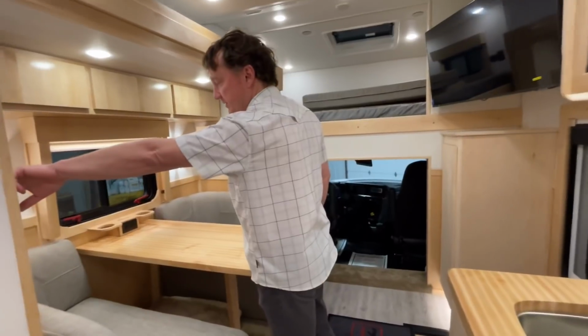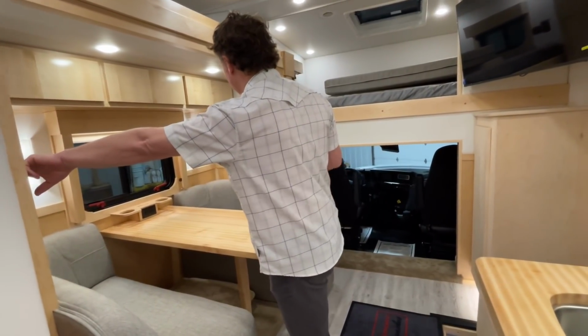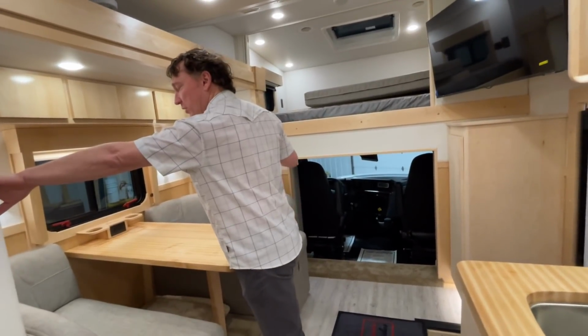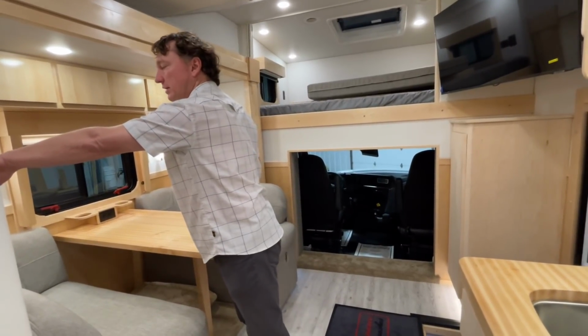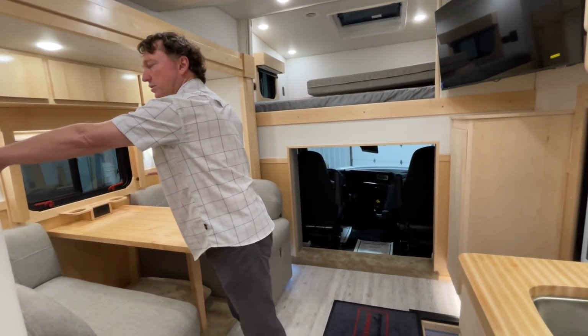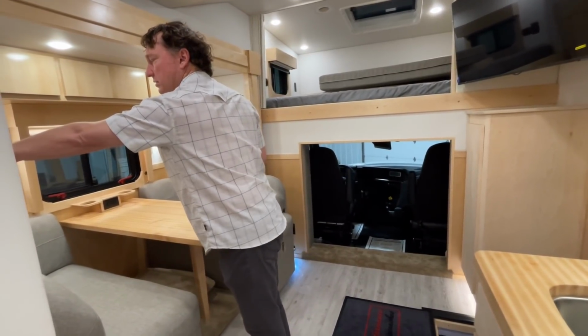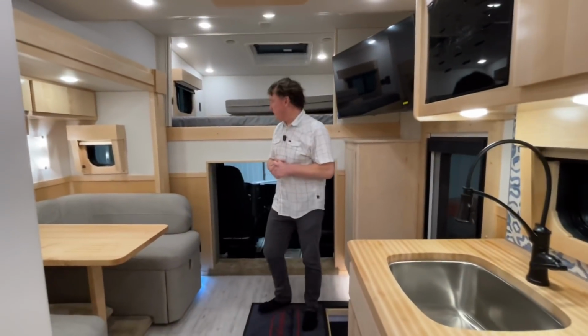Can't tell you why, but it's a slide that really just never gives any problems. All dual pane windows all the way around. Does have spray foam in all the walls and ceiling. There'll be a 3-inch foam board below the floor itself, and then we're going to do a closed cell foam underneath the coach as well. So this will be a great unit to go up into Canada, really cold environments.